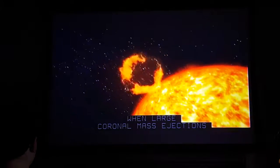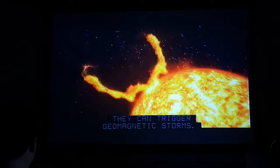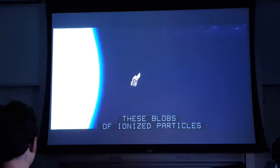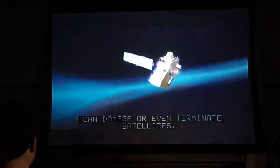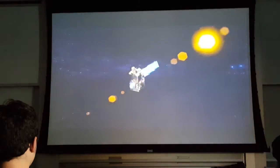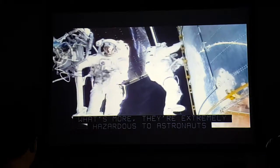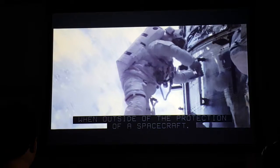When large coronal mass ejections are blasted toward Earth, they can trigger geomagnetic storms. These blobs of ionized particles can damage or even terminate satellites, as well as fry our electrical grids. What's more, they're extremely hazardous to astronauts when outside of the protection of a spacecraft.